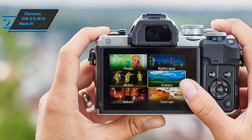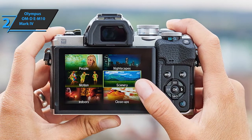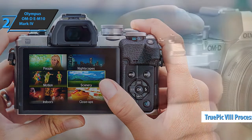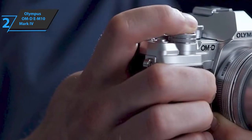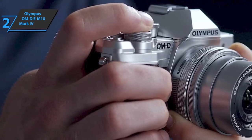The OM-D E-M10 Mark IV uses Olympus's most advanced processor to date, the TruePic 8. The processor is responsible for the entire focusing system, the stabilization system, the coding of the video signal, and in general for all camera functions. It is the brain of the operation.